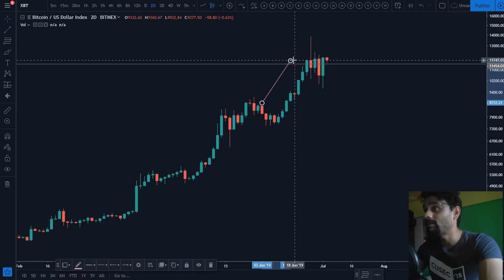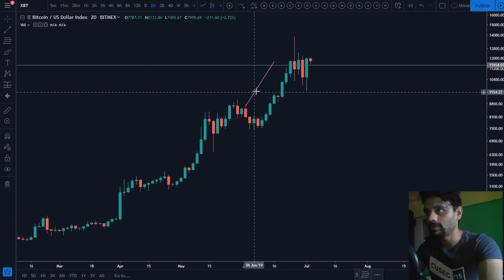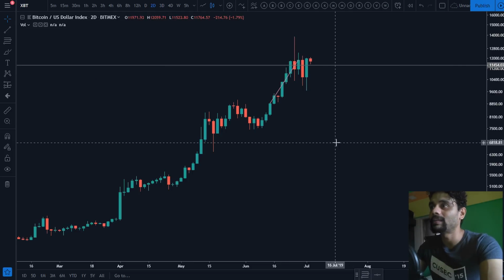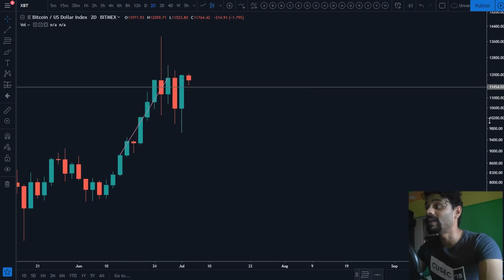Around 11,747, we met it. In fact, if you take it from around here, because we actually broke out here, right? That lines up perfectly with the top of these candles, 11,850. Not too far away from that. It's a $100 difference, but it shows you how these things are lining up very well.